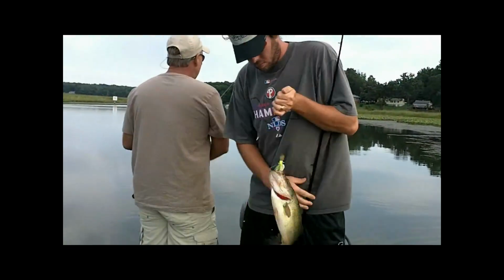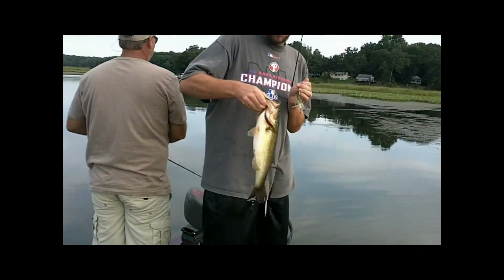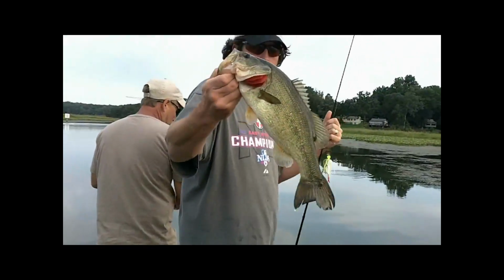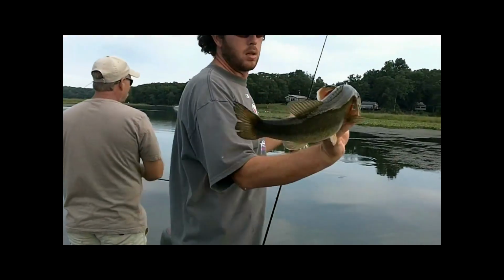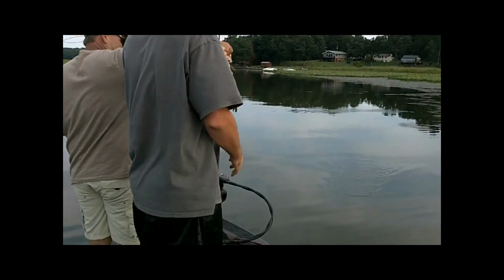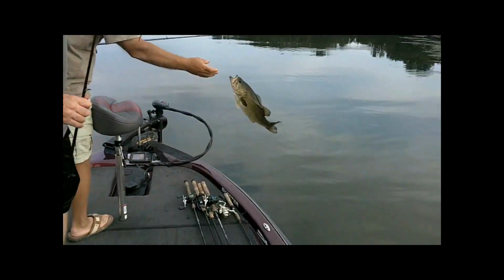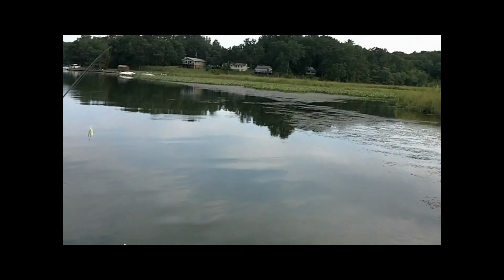Better. Much better. Chatterbait again. Not big, but better than what we've been catching. 2-pounder. Got some weight to him. Feel it. They're eating on you, buddy. He's a little over 2, right? Yeah, it's 2-pounder for sure. It might be a little over. He's fat, eating all that bait.